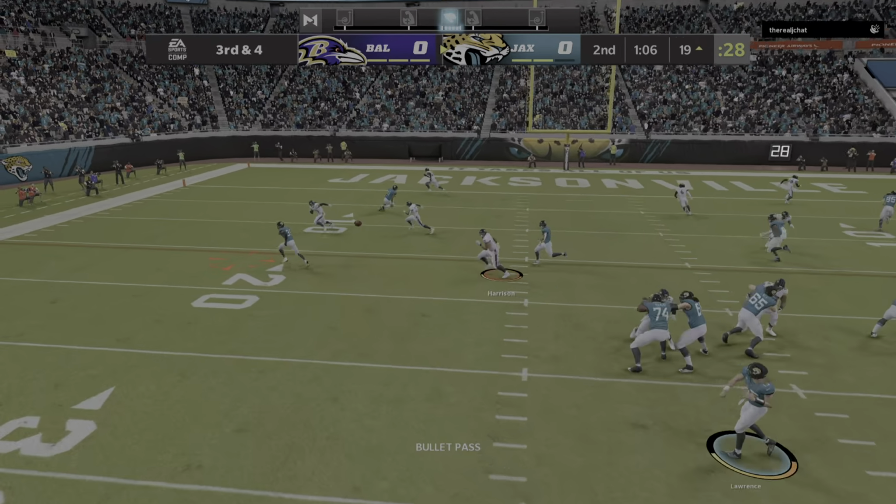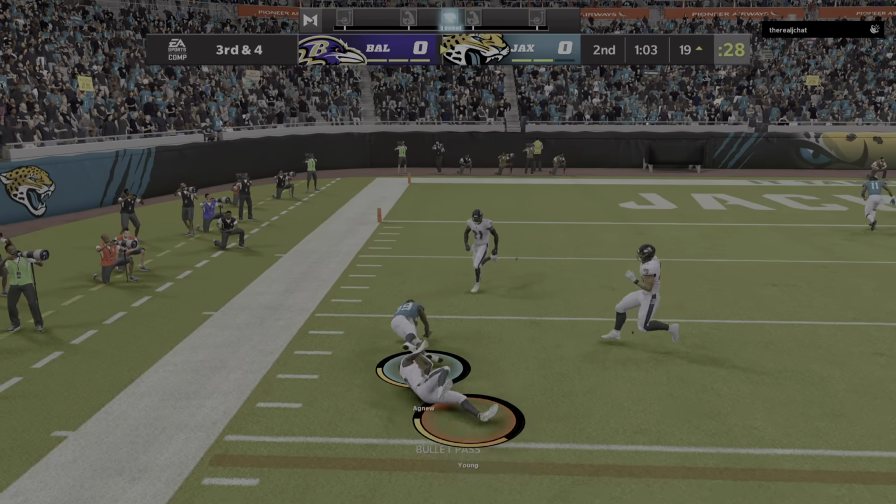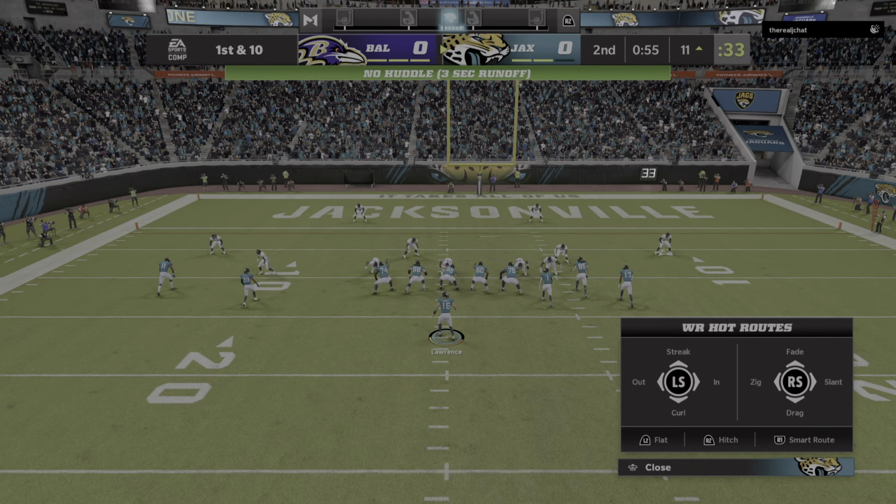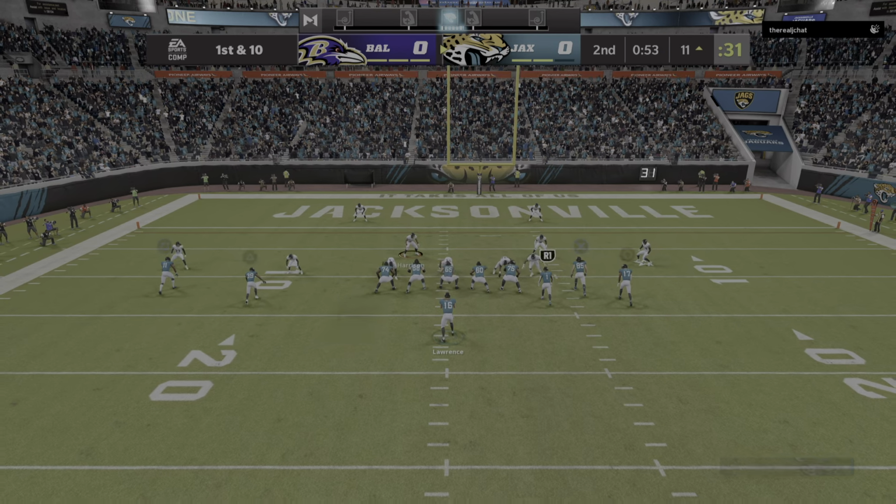Lawrence. And a quick throw here, that's complete. And he is going to have a Jags first down. They needed 4. He doubled that. He wound up getting 8.